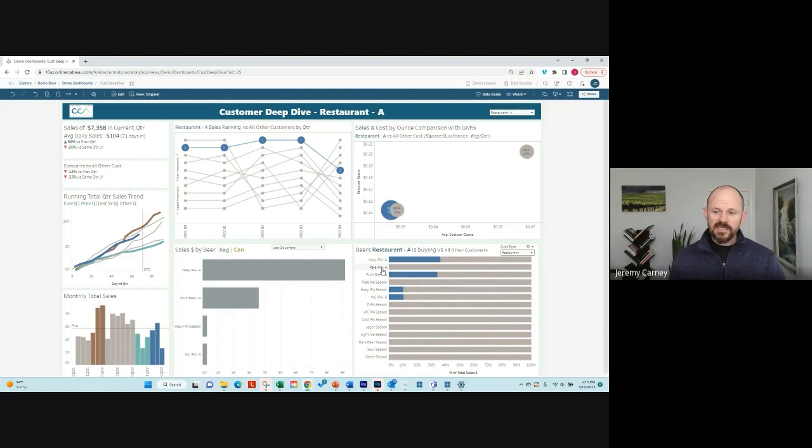So that would be a good example of starting with our overall sales performance, finding a segment that's not doing well, pinpointing a specific customer, and then finding some individual beers that we'd be able to now go to this customer and use some real data to have a good conversation with them and see how we can help increase their sales in the future.